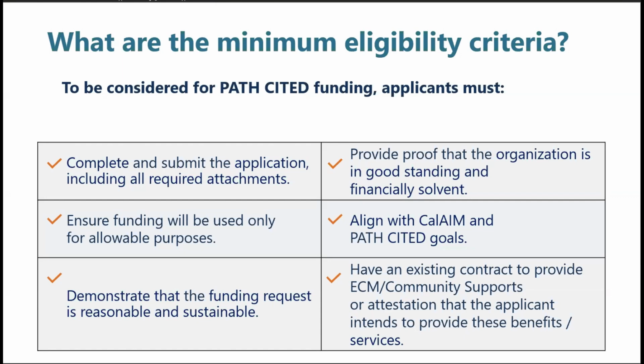We do want to emphasize that getting your contracting documentation uploaded and included in your application when it's submitted is very important, or if you're not fully contracted, having a letter that is signed by the MCP that demonstrates they're intending to contract with you, and that process is underway.